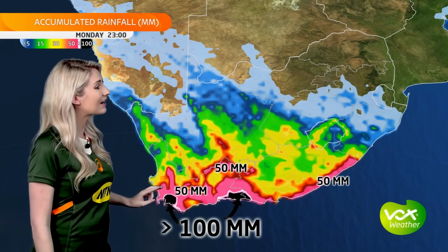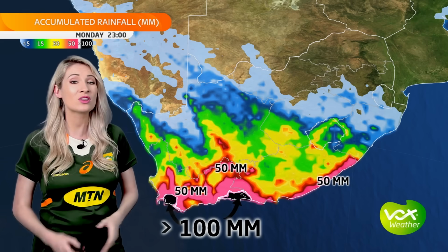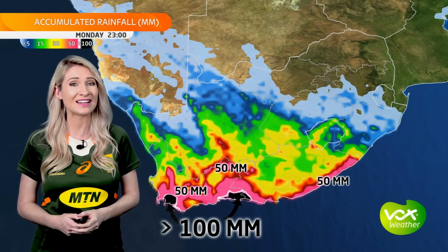But into Monday night, we are seeing these black dots coming up here in parts of the Overberg and the southern coastline. In those areas, models are currently picking up more than 100 millimeters could accumulate from Saturday up until Monday night, which could lead to widespread flooding in those areas.